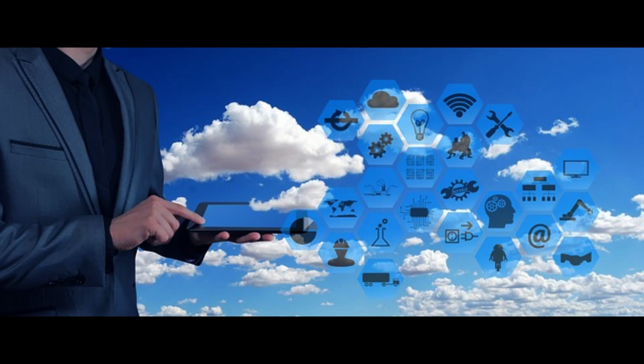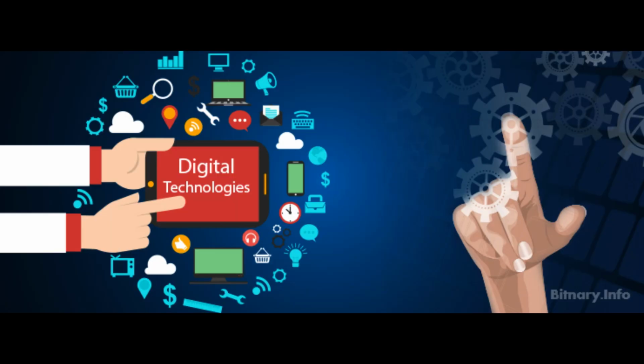Types of digital technology. Simple examples of digital technology. Having spent most of my life working in the technology field, one of the biggest challenges technology has is that even though it is often cited as simplifying or improving our lives, it can be difficult to keep up with or understand.